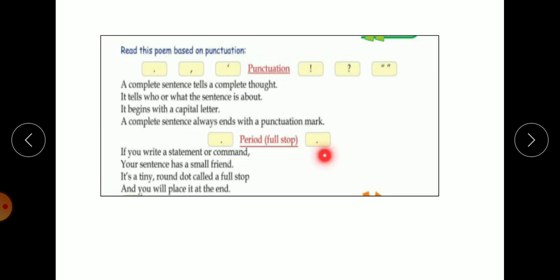So, now coming to the first punctuation, that is full stop. This is the symbol of full stop. If you write a statement or command, your sentence has a small friend. It's a tiny dot around called a full stop and you will place it at the end. So, if the sentence is complete, you will be putting a full stop at the end.